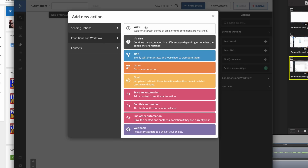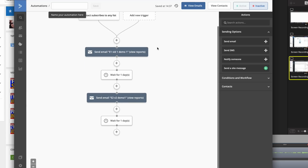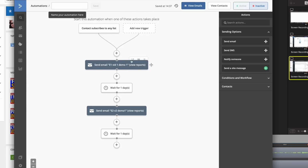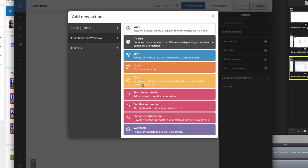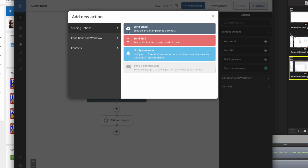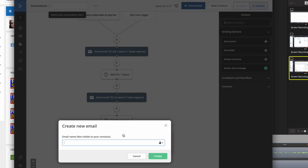Again, we want to duplicate things, wait for a specific period of time, 1 day. So here you can see what's happening. Straight away, they get that email. Then they have to wait a day for part 2, wait another day for part 3. So I'm not going to bother creating, well, should I create it? Yeah, let's do it properly. So you can see actually how it's done.